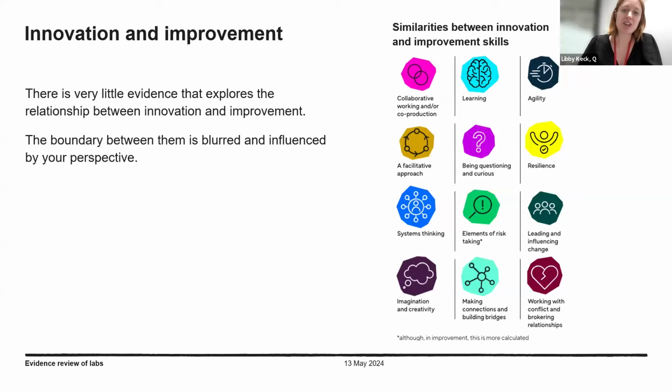So the evidence review was looking at the connection between innovation and improvement, through the lens of labs. It was trying to uncover any evidence about their impact relative to other types of innovation and improvement approaches. So trying to work out, should you invest in labs compared to other types of change? Unsurprisingly, and as we heard from Christina, there isn't loads of evidence that can directly answer that. But what the review highlighted was some blurred lines between innovation and improvement.